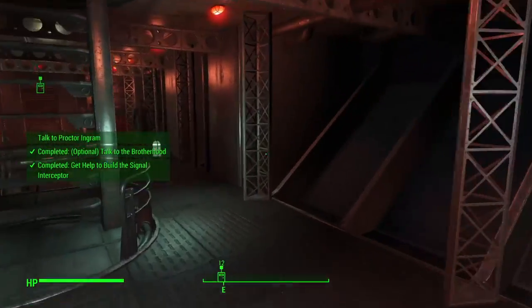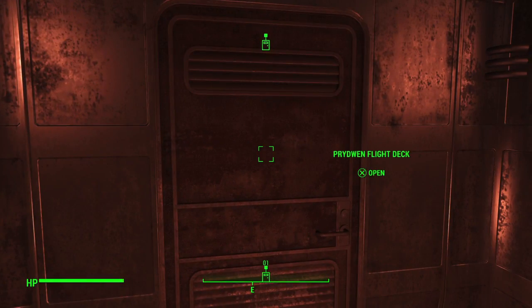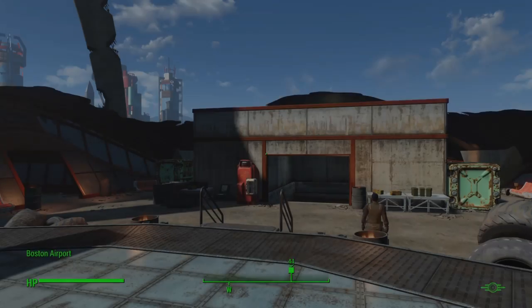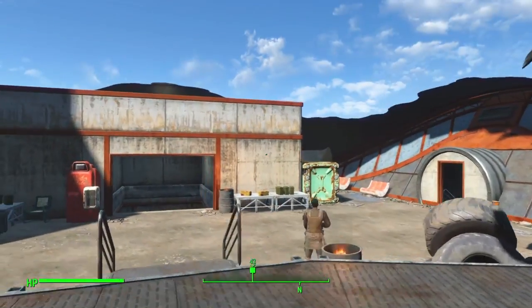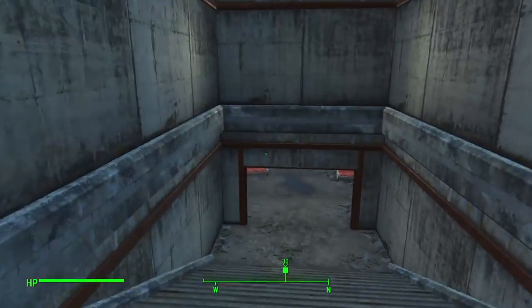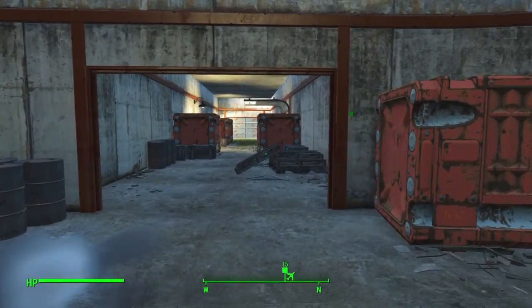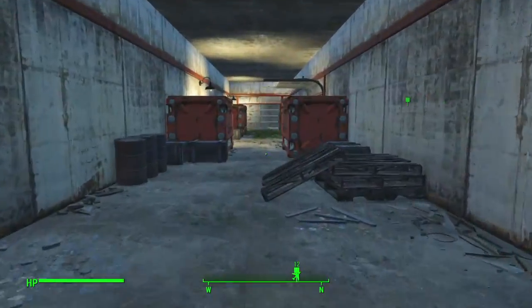Okay. That was slightly more convoluted than I thought it was going to be. And so where's Ingram? Oh god. Mole rat on a stick was a really bad idea. Excuse me. Off that way somewhere, apparently. Oh, here we go.